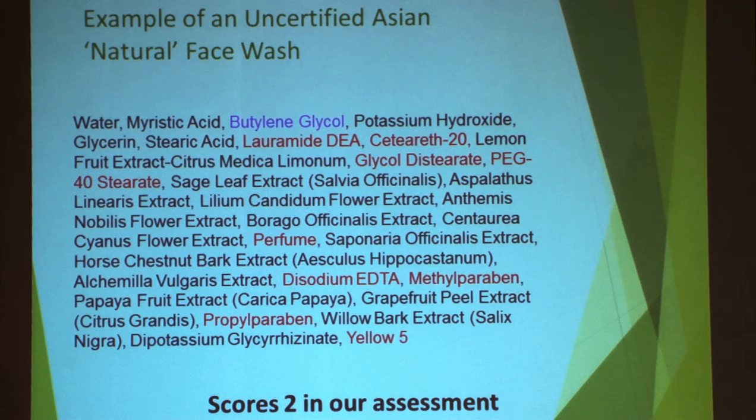But we've even got some synthetic colours. We've got parabens in there. So although it's got the term natural associated with it, it really isn't a natural product. I gave this one a score of 2.